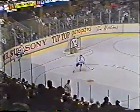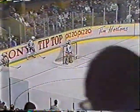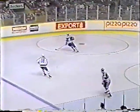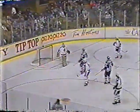Popikin backhands it into the Leaf zone. Todd Gill behind the net. Filimonov back in his own zone for Dinamo. McGuire forechecking for the Leafs. Dorofeev to Filimonov behind the goal. Now to the captain, Popikin. Dorofeev with Gelchenyuk. And Hajdarov, shot by Dorofeev, went off the stick of Petit and high into the seat.